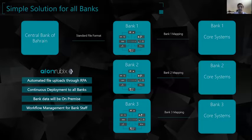For scalability, we have covered it in two ways. One is performance scalability, which is automatic. Because all the technology is using Kubernetes, it automatically creates nodes during peak performance and decreases the nodes based on user requirements. So the bank does not have to worry about giving additional resources or anything. It is all handled within the box itself.